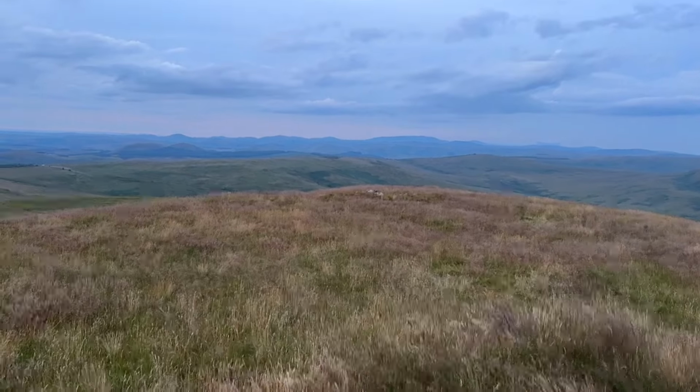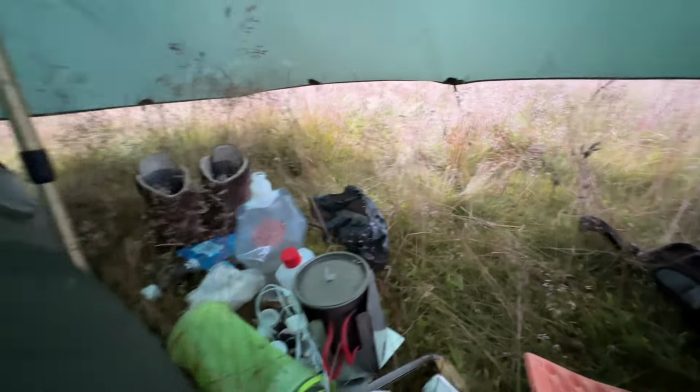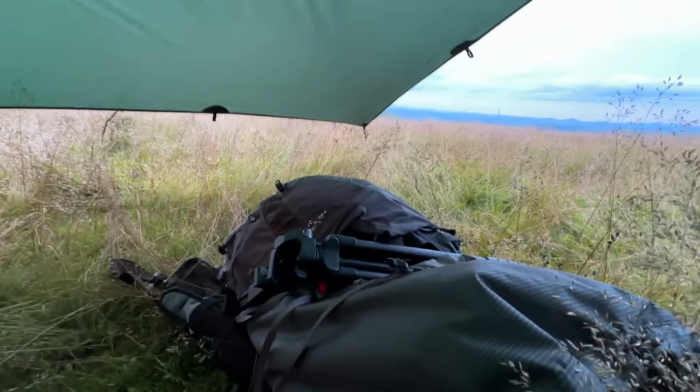We're very lucky with the choice up here, aren't we? Very lucky. Well, I'm just not used to the space in a tarp like this. I mean, you could get a person there, two people there. It's ridiculous, look.